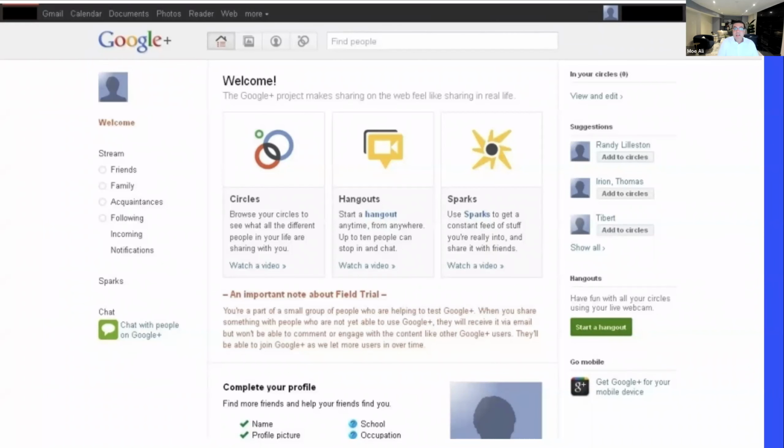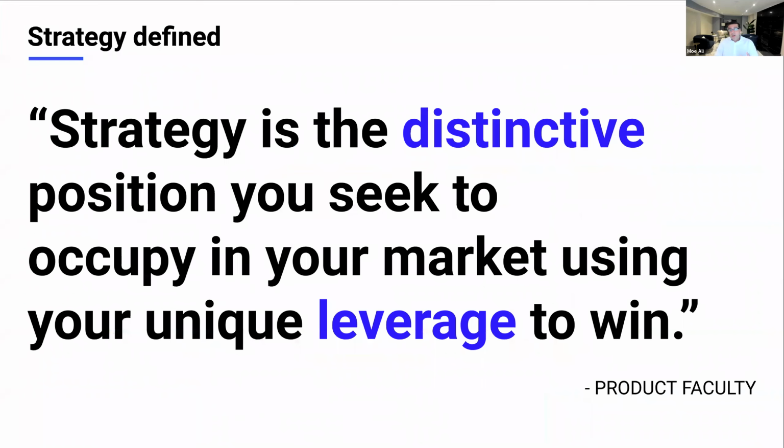Well, if it isn't about that, what does it come down to? This is the definition that we have. So strategy is the distinctive position you seek to occupy and your unique leverage that you're going to use to win in the market. And when we go into this, let's talk about some examples here.